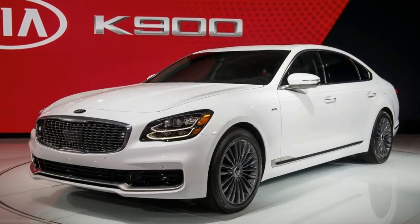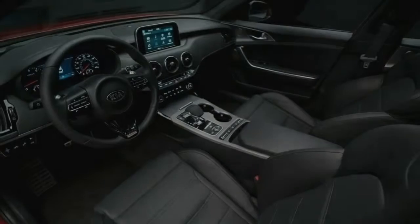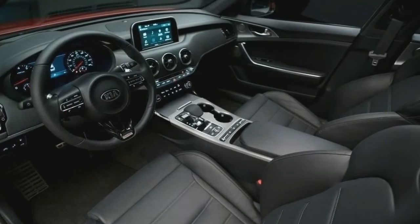Out back, the rear end is as conservatively styled as the front, so if you were expecting something like a larger Stinger, then this is not going to be that vehicle.